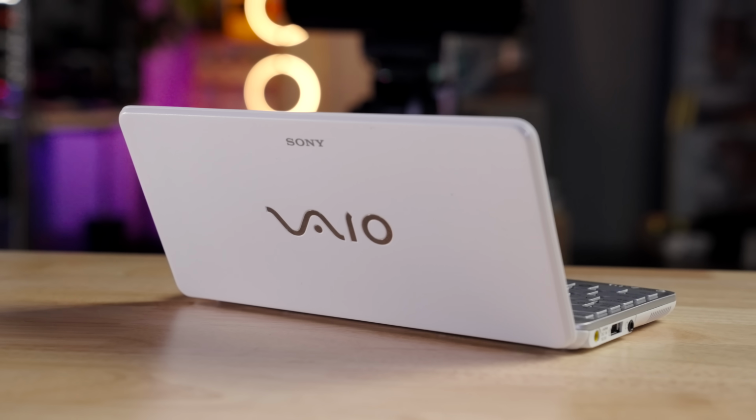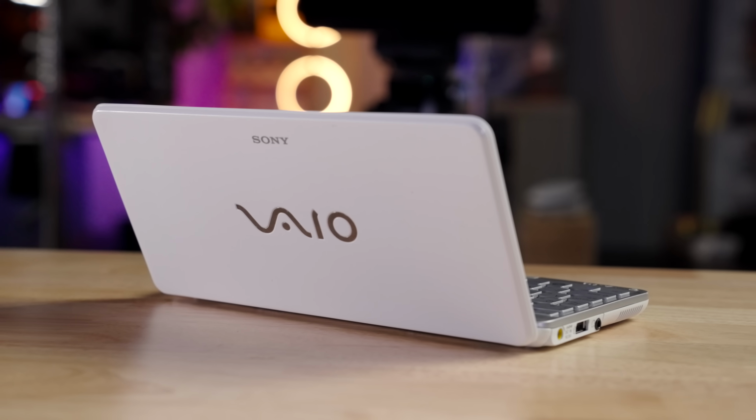This tiny little machine is one of my favorite laptops ever. It's called the VAIO P, and it was very ahead of its time, although probably too much so for its own good. In this video, I want to discuss what this particular device was all about, and to see what it's like to actually use one in 2024. So, let's jump right in.